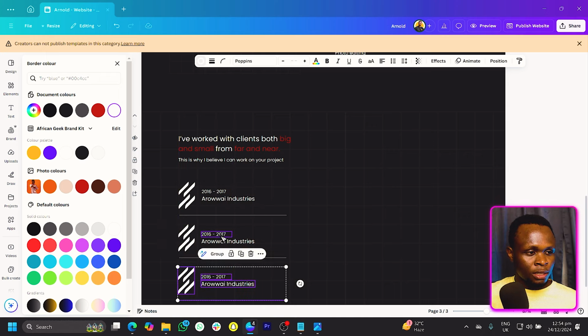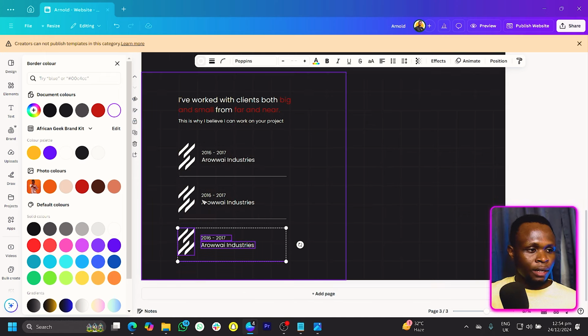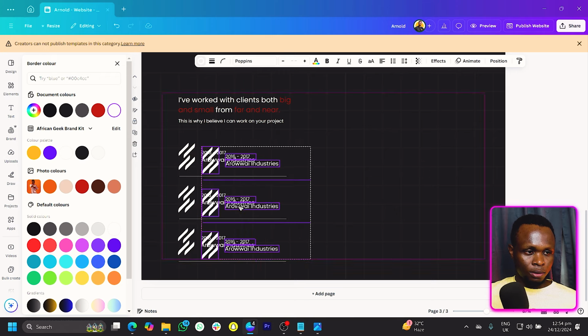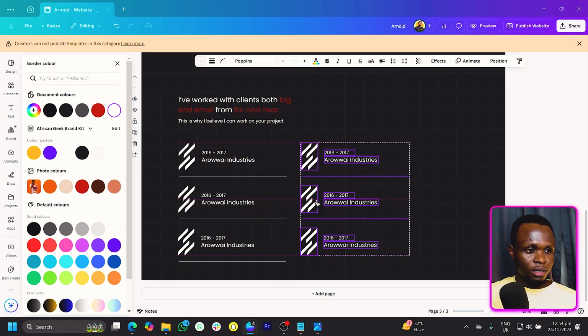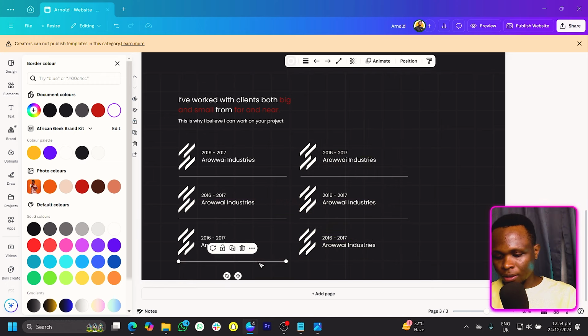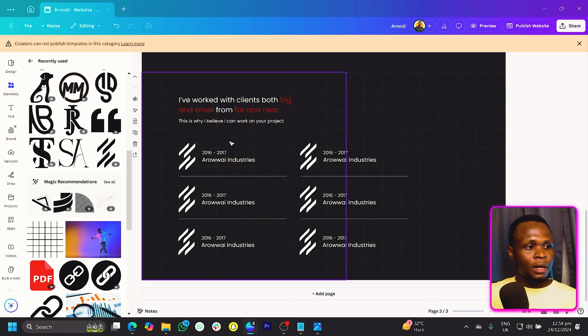Okay, so just duplicate this, so we can have 3 over here. Okay, so you have all these 3, and select everything and paste them as well. Okay, so we can also paste them here. So that's what we have at the moment, and everything has to be centered nicely. Okay, so you can see this is what we have, and all I can do now is to change the logos.